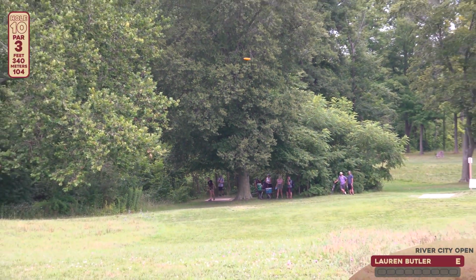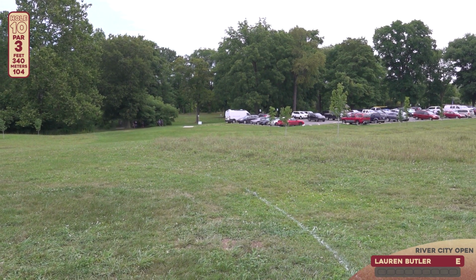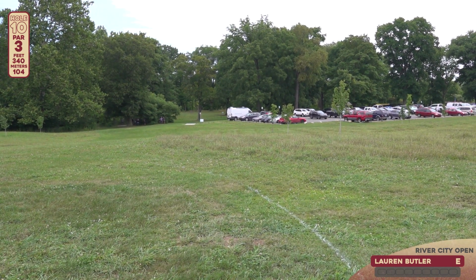Lauren pumps one out. This one looks like it's going far. This one is the medium grass, so there's no OB on this one. She gets way up there.